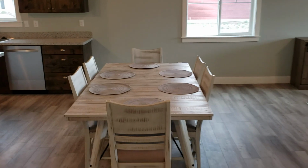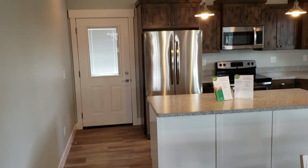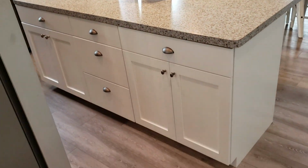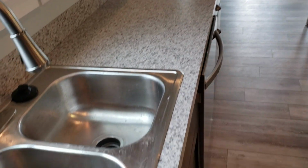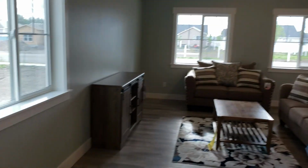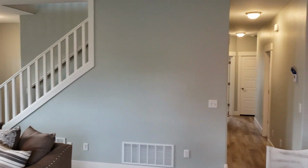Dining area. Again, could be a much larger table. And the cabinets, there are tons of actual cabinets as far as space and drawers. Neat little island. Okay, and just to show you the drawers, a little indication of how things work there. Really open in here, a lot of ambient light.